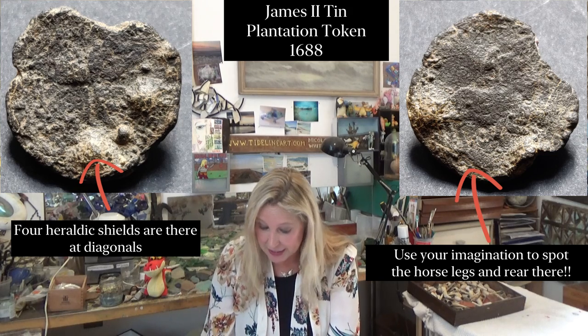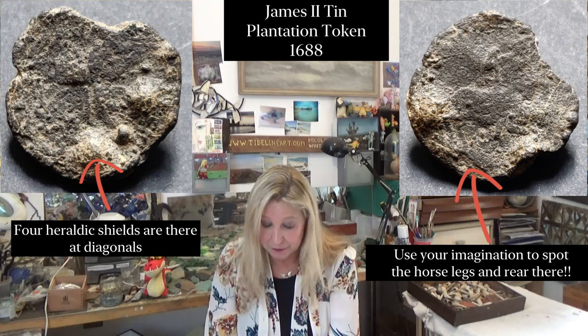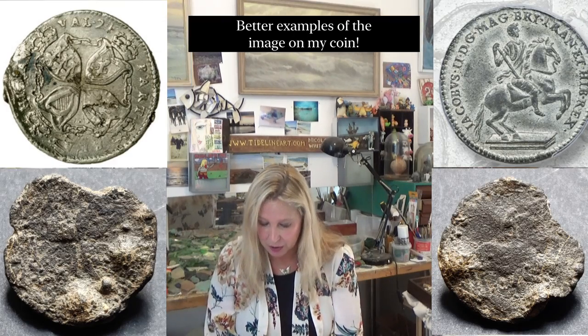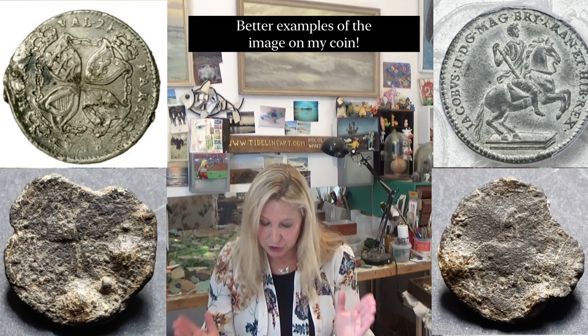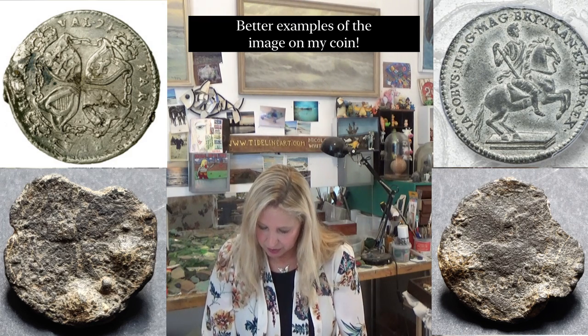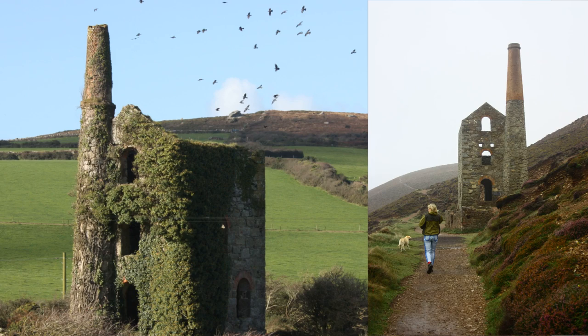But indeed, during the reign of James II, the value of tin collapsed, and to help rescue the owners of the mines in Britain from financial ruin, the government began minting these tin coins for use in the plantation colonies. So that is the story of this. Of course, it never made it to the colonies, but that was the intention. So another superb find there.